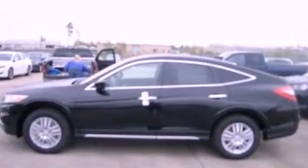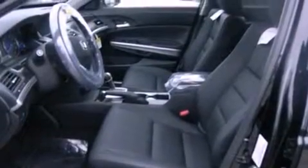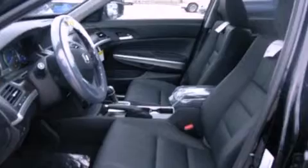All of the following features are included: a moonroof, heated front seats, cruise control, an engine immobilizer theft deterrent system, privacy glass, traction control, rear curtain airbags, air conditioning with automatic climate control, heated side view mirrors, and the leather seats provide great support and create an overall luxurious feel.